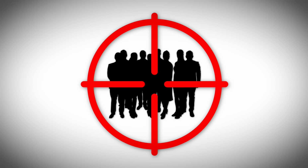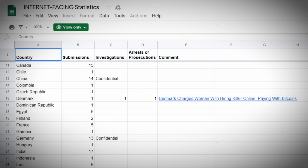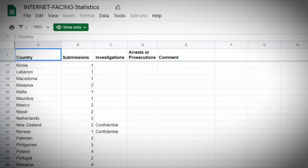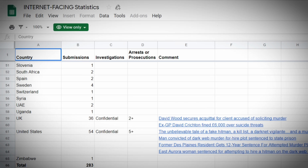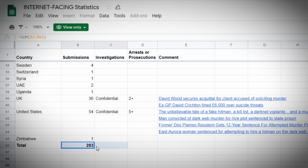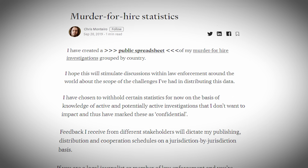As such, Chris is essentially left with a very real kill list spanning the globe that he forwards to local authorities and journalists. I should mention that since this Besa Mafia saga, Chris has repeatedly done the same server scraping to other Hitman sites. To this day, Chris has made 283 individual plot submissions, and only 9 arrests have yet to be made. In many countries, authorities haven't even opened up an investigation.